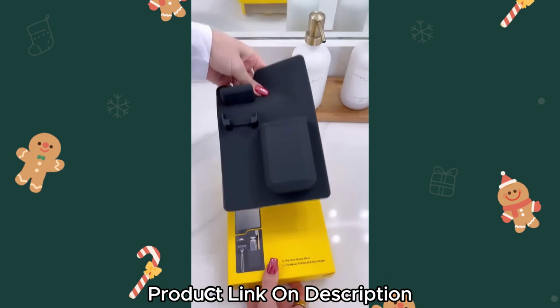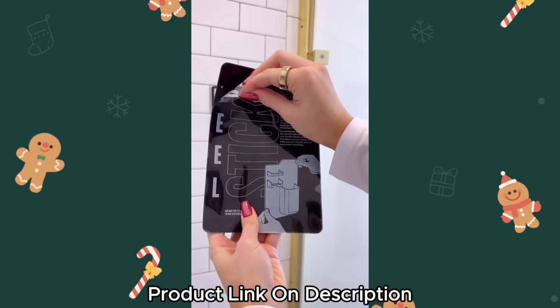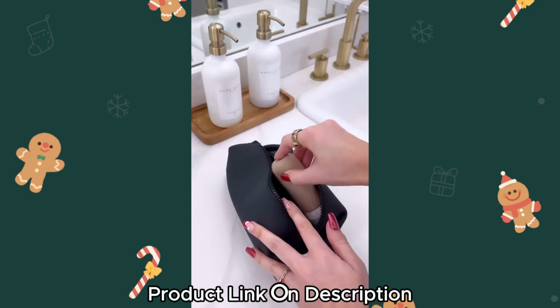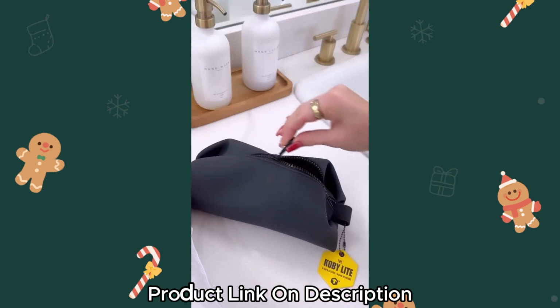This Harvey Oliver set is one of our favorites, which comes with a fog-resistant mirror and caddy, which is reusable and removable. This Kobe travel bag is a perfect companion to hold all of the essentials. Shop these 2 or 3 favorites in our Amazon.